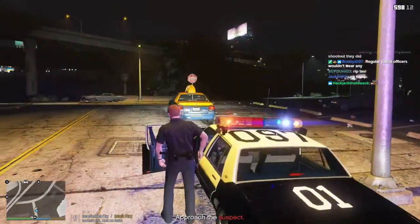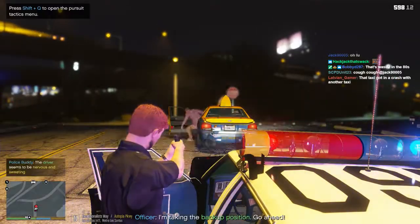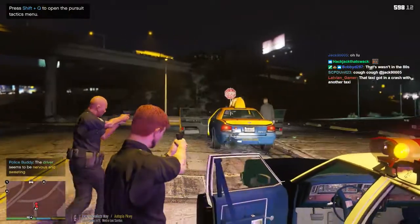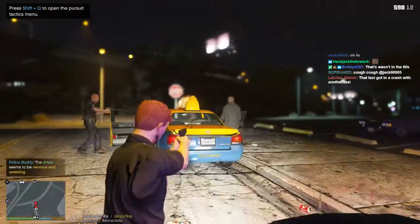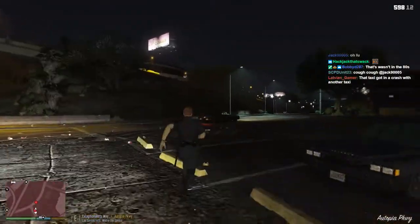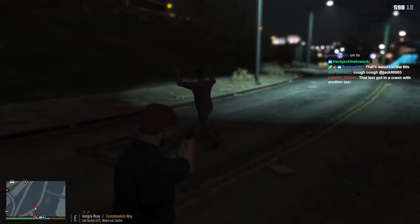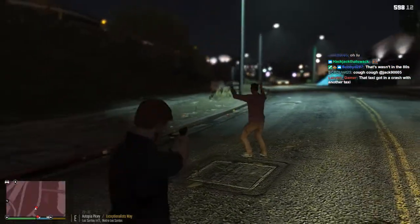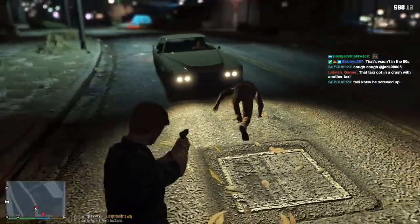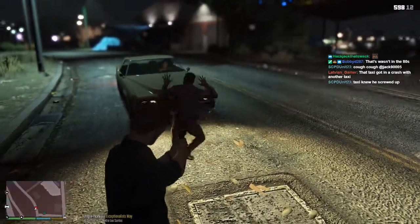All right, let's keep him at gunpoint. How you doing? Oh, and they're both fleeing. You got the passenger? I'm going to go after the driver. Oh, the driver just got hit by a car. LSPD, you're under arrest. Freeze. Police! Stop whatever the hell you're doing! Oh my gosh. On the ground. Car's going to run us over.